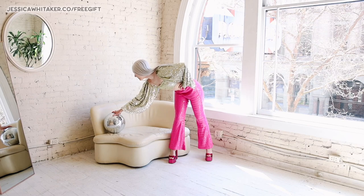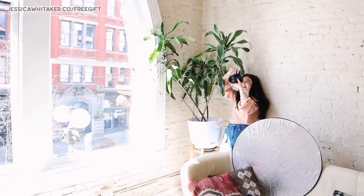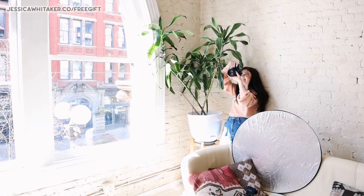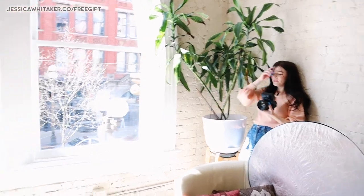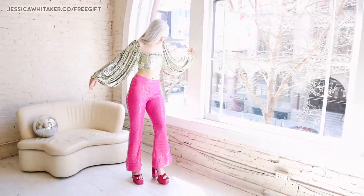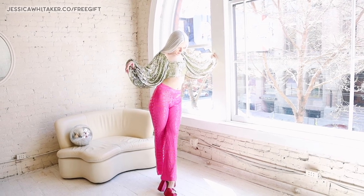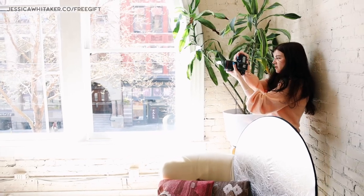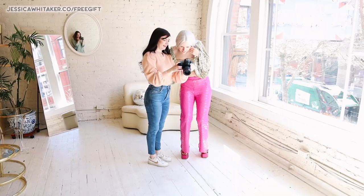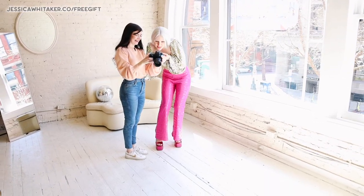Yes, love, love, love. Oh my gosh. Gorgeous. I think I might have you scoot ever so slightly this way. Yeah, beautiful. Okay, I'm gonna just change my lens real quick to be something a bit wider. These are amazing. Oh gosh, yeah, this is perfect.